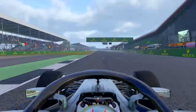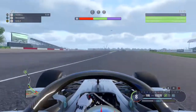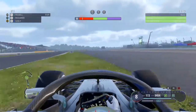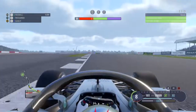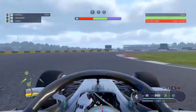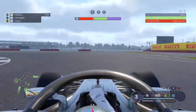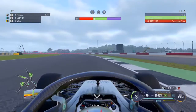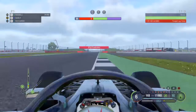Why is my car understeering through there? Is it the setup? Right, this setup is clearly not suiting this car, I don't think. So I may revert to a different setup, because I'm not happy with the way the car's handling through turn 1. It's very much understeer, which is unusual.